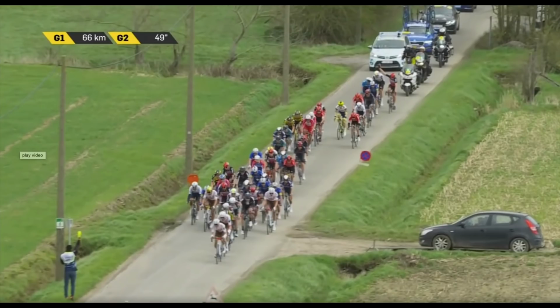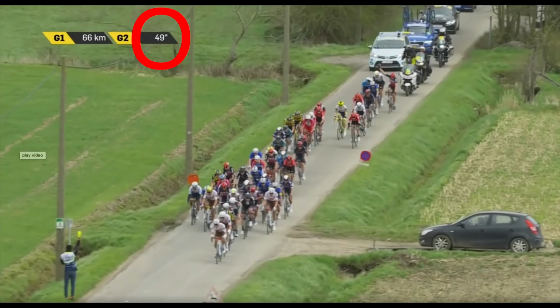Now, Deceuninck Quick-Step at that point in time still had guys in that group. They could have put him back on the front. You would have had 4 or 6 guys rotating through. At times, that group had gotten within 40 seconds of the leaders on top of that. So Deceuninck Quick-Step wouldn't work with Alpecin Phoenix. They tried to go across on their own. They couldn't make that happen. They got caught. They get a chance to work with AG2R. They won't work with them.